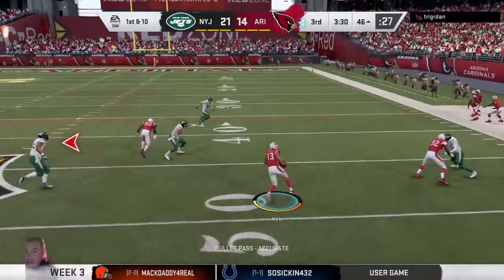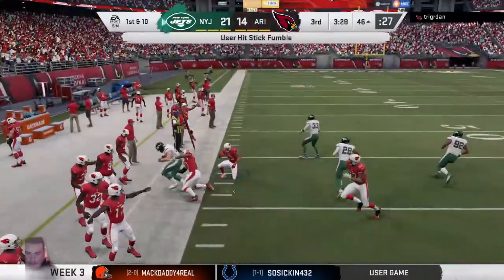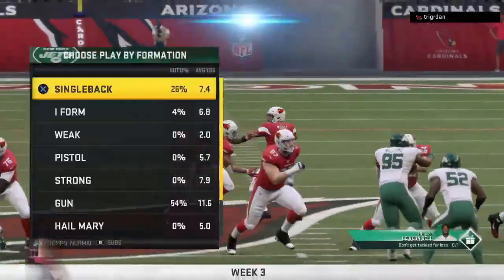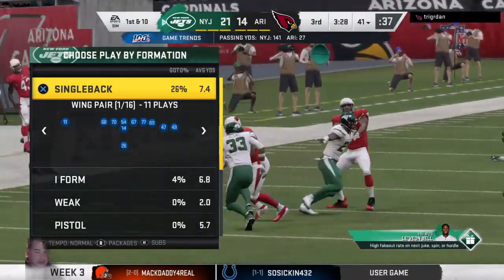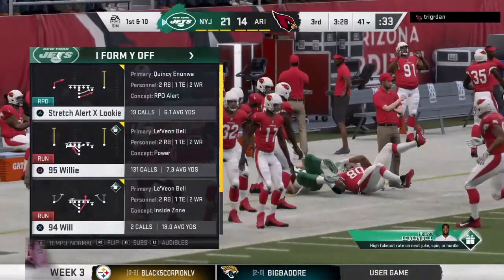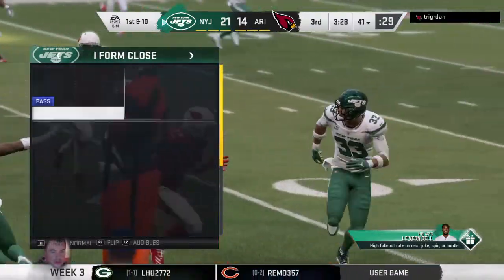Murray's going to keep this himself on the RPO. Murray, a quick throw out to Kirk. And the ball is knocked out, and it's scooped up by the Jets. We have seen this before, and we know coaches preach about this and work on it all the time. Catch the ball. You know there's going to be some traffic somewhere. They've got to put it away and secure it as they try and get downfield.